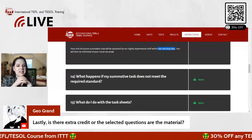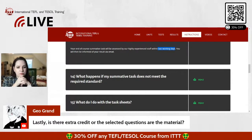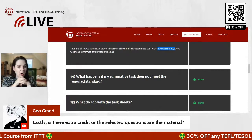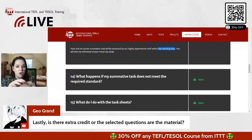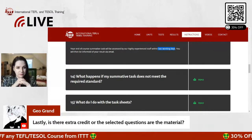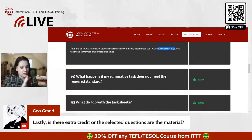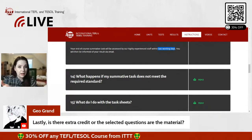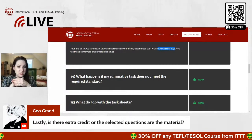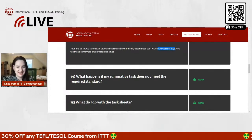All right. And lastly, is there extra credit, or are the selected questions in the material? Yeah, the selected questions, they are in the material. So you find all of the questions, you find the answers in the material. Like I said earlier, sometimes in the material there are external links or websites or resources that you need to access and read, and some questions are about those, but that is specifically mentioned. So there are no surprises in the assessments, basically.